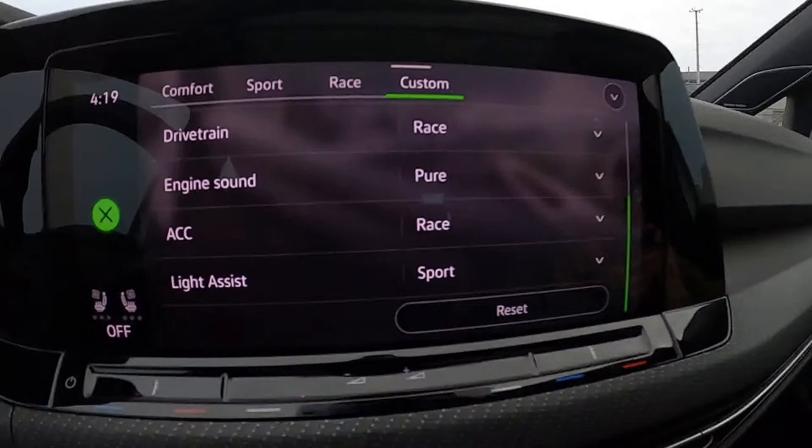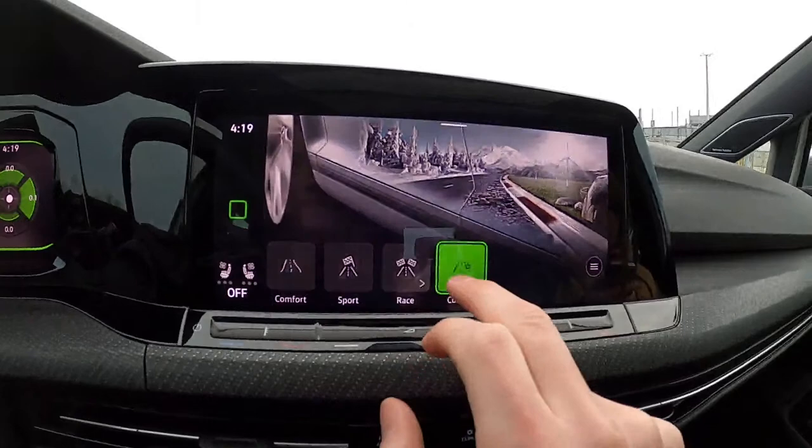That's interesting. Also, no soft limiters. That's kind of cool. You can also do your adaptive cruise control and light assist customizations. And of course, you can change the colors. I love that.